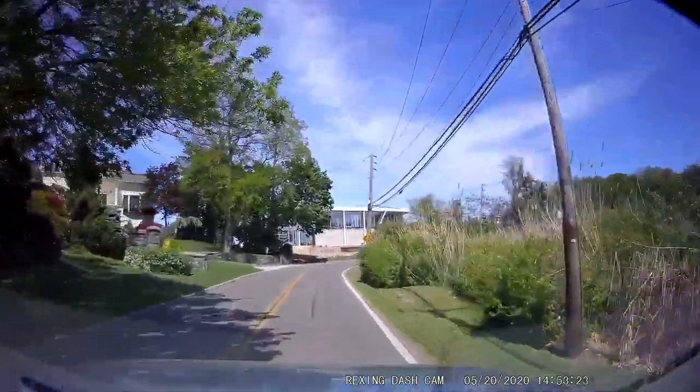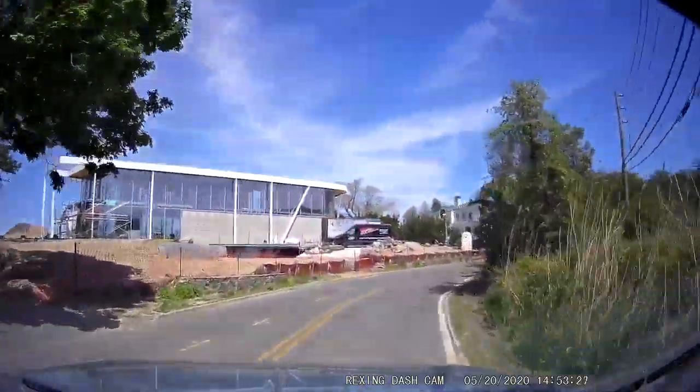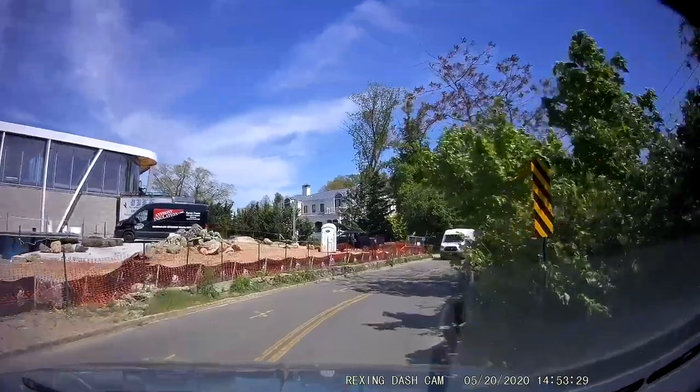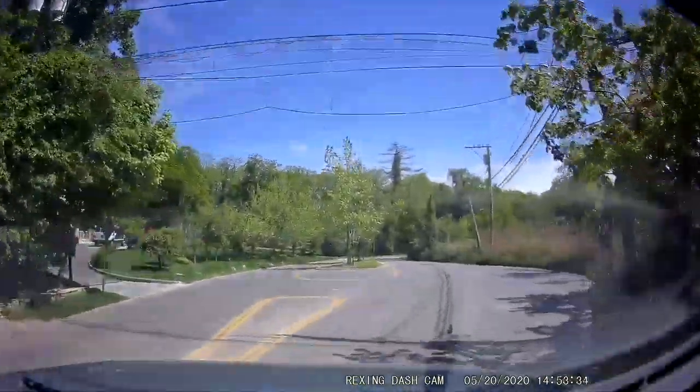Let's go back around, and I'll be able to go to a different point of Kings Point. Not the very tip, but close to it. Going back around the lake now.